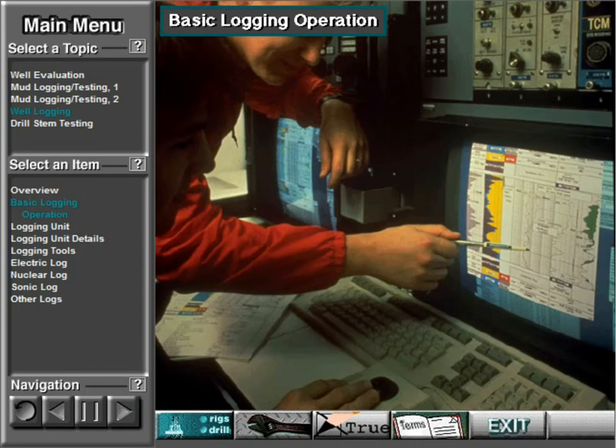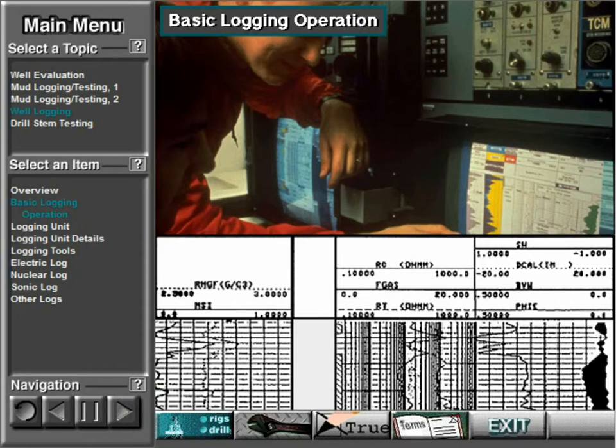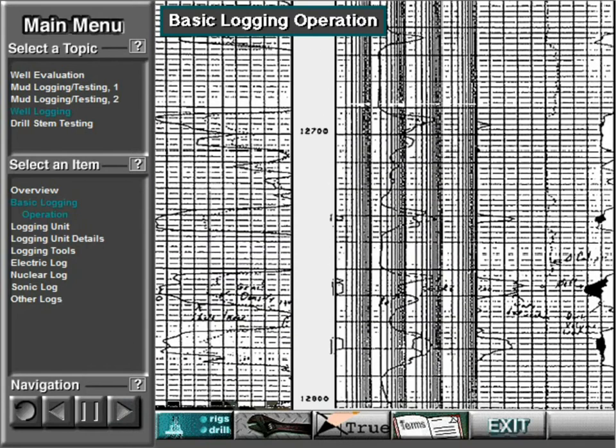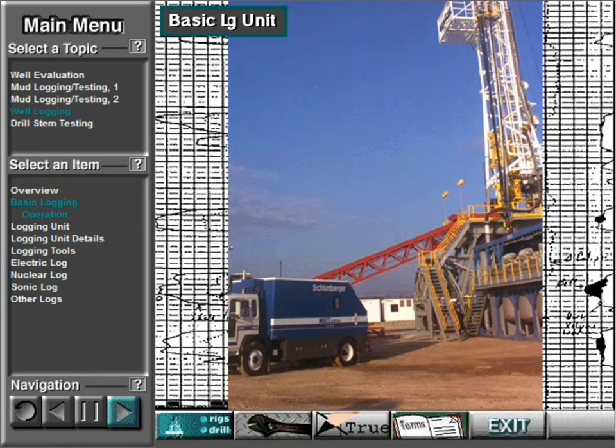On the surface, computers in the logging unit record the information. The computers then print out the information, print a log that the well owner can examine. Often, the log gives enough information for the well owner to determine whether oil or gas exists in the formation.